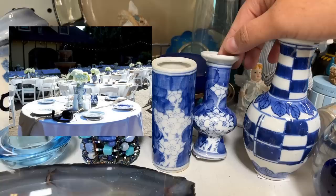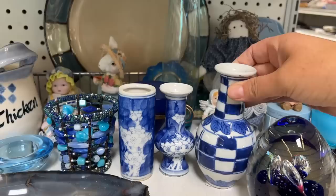And after my wedding, I literally had several hundred of these blue and white pieces of pottery, and that is how I very first started reselling. Every time I see blue and white vases like this on the shelves at Goodwill, I get a little bit nostalgic.